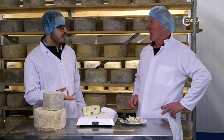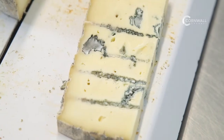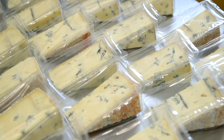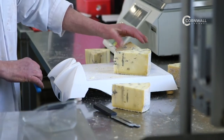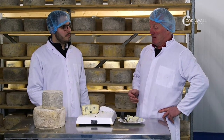So what would make this cheese different to something like a Stilton? Well, as you can taste, it's quite creamy and buttery, so we think it's creamier and more buttery than a Stilton. The blue mould doesn't overpower the actual cheese. You get a little hint of blue mould, and you get the full flavour of the milk from the farm coming through in the cheese, plus what the starter cultures have done.